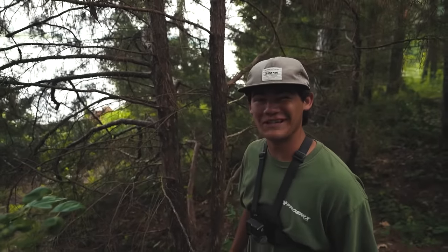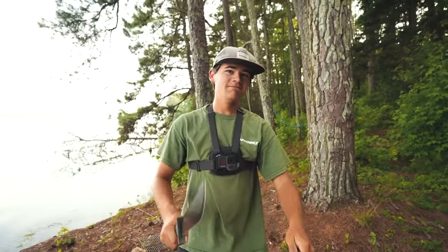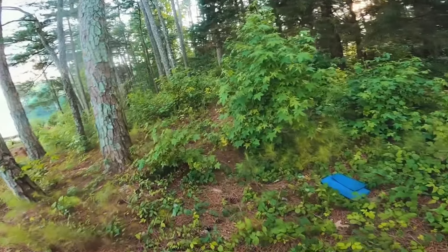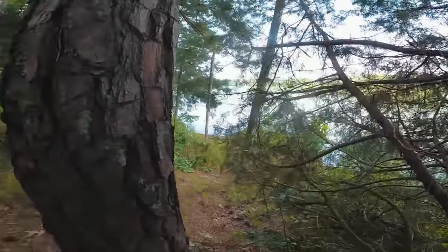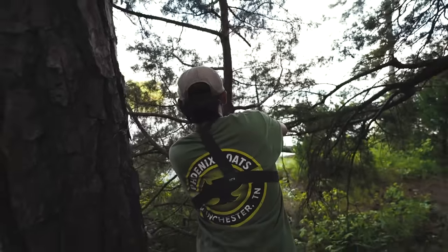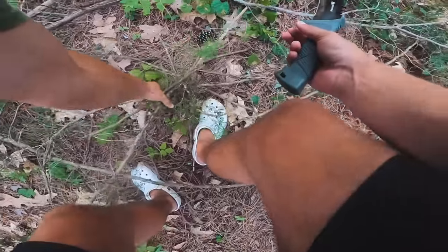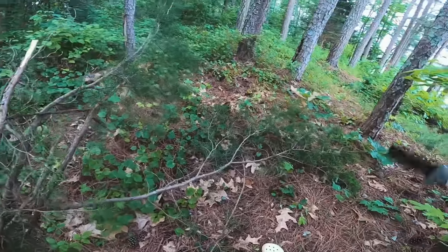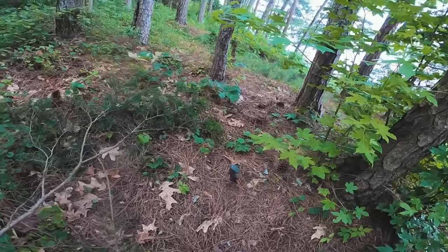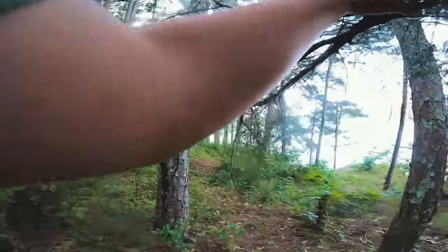We found some easily accessible limbs. Let's get to hacking and see if we can't build us a lean-to. Let's go get to chopping. All right, we're gonna haul all these over here and kind of lay them out and see what we're working with. I don't know how many we exactly need. But we're gonna tote these over here and go see how we're cooking.